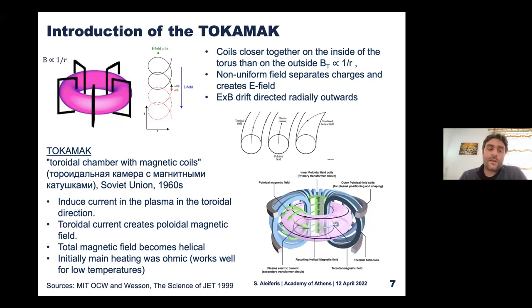The solution to this is the final form of the tokamak. In the final form of the tokamak, what we do is we induce a current in the core of the plasma, and this current is creating a poloidal magnetic field which goes around the torus the short way. The combination of the toroidal field and the poloidal field is this helical field that we see here. If we look at the whole configuration, it looks like this. The magnetic field goes helically around the torus from the combination of the currents from the toroidal coils and the plasma current.